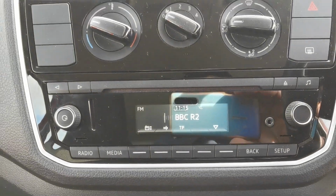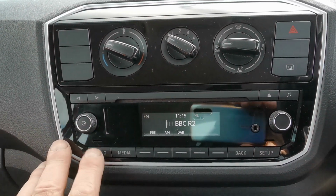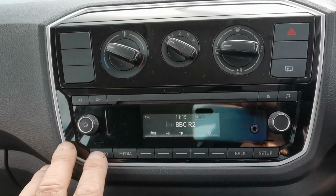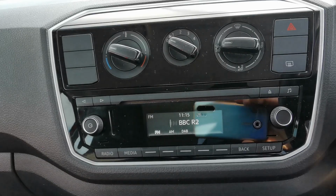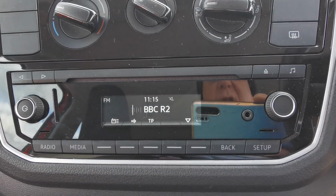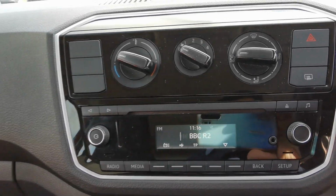Then you've got the media system. So on there you've got the AM, FM and DAB radio stations. You've got an auxiliary port so as you can plug in and play music from an external device.